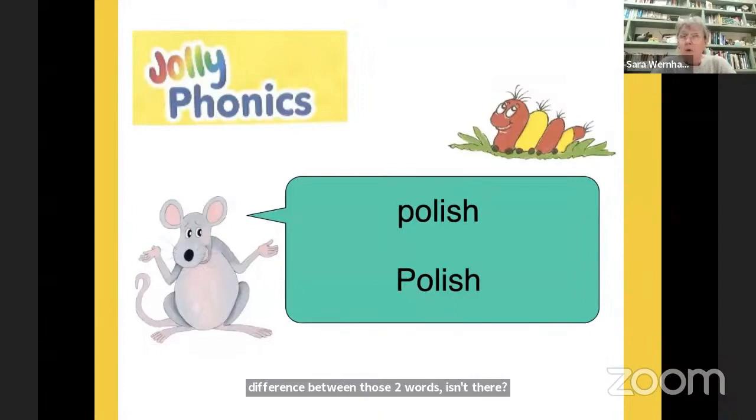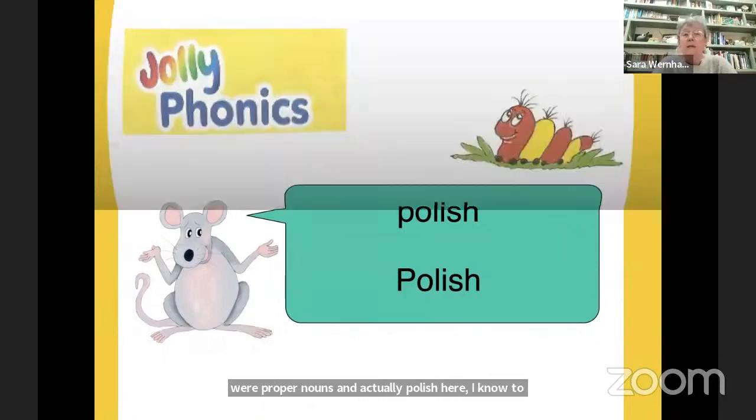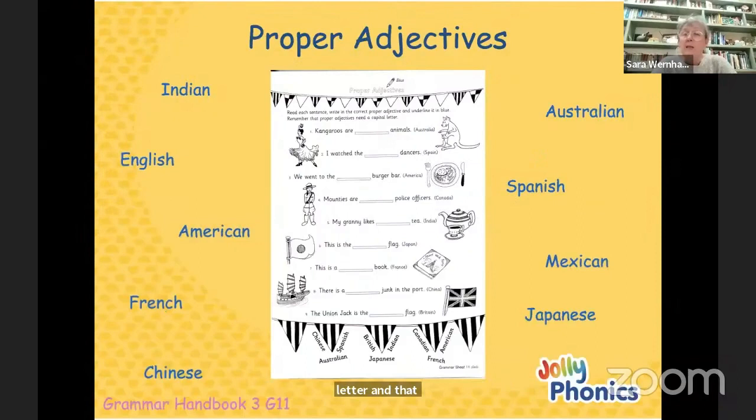Now, if we think back, words that had a capital letter either came at the beginning of a sentence, which this hasn't, or they were proper nouns. And actually, Polish here, I know to pronounce it Polish because it's got the capital letter, and that tells me that it is in fact a proper adjective. Okay. So like we said, for proper nouns, it was the name of important or particular people, places, or things. And as you can see with these, they are adjectives that pertain to a particular place. So Indian, English, American. And actually they too need a capital letter.